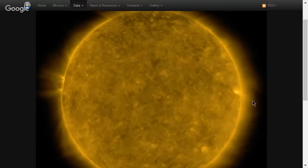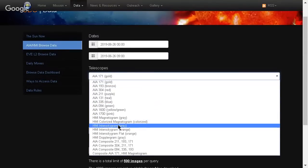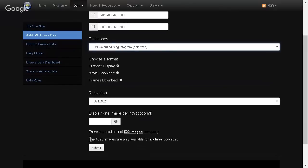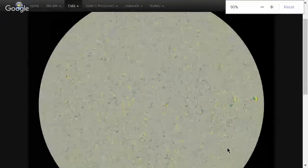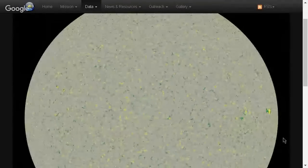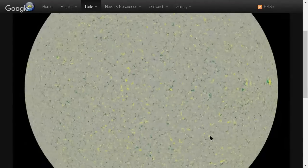Anyway, there's the sun in 171 angstroms. Let's look at some other views here, as the polarized magnetogram is interesting today, as we'll get a look at Sunspot 2734. There's the degrading and setting Sunspot 2734.